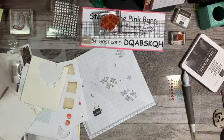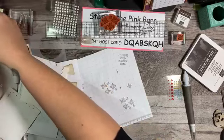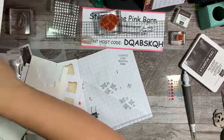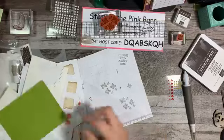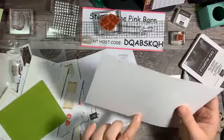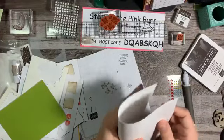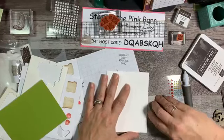All right, and then let's do, I think I have 2 more to show you guys. Okay, this one, I am going to take a thick white card base, 8.5 by 5.25, or 5.5, and then I scored it because this is thick cardstock, you have to score because it goes against the grain and it just kind of jacks it all up, and it doesn't work if you try to just fold it like I do the other card bases.